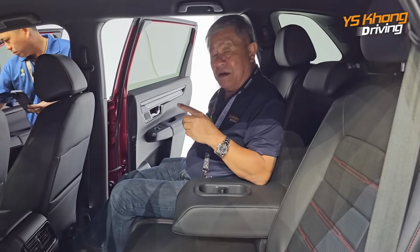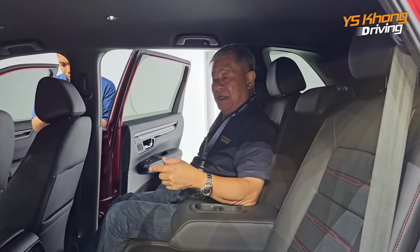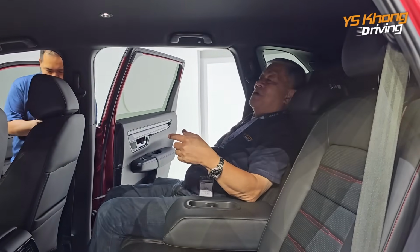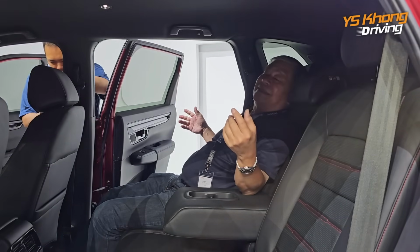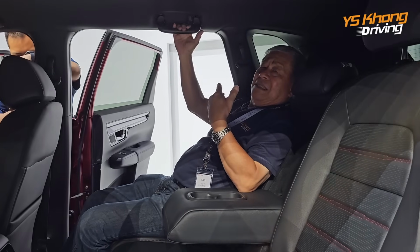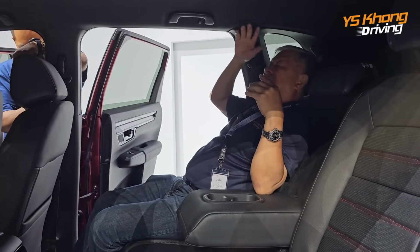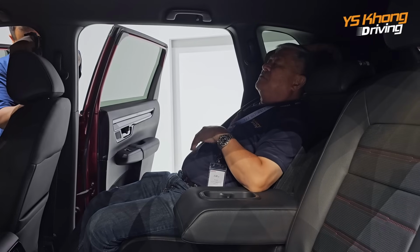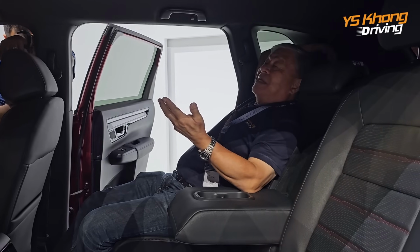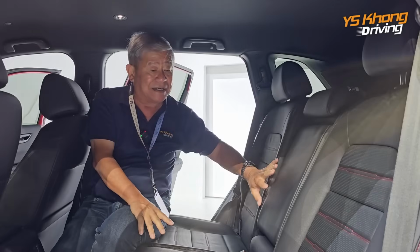And here's another thing. The previous CR-V, you could recline the seat, but not so much. This one has a lot more. This is nice. So this is, I think it's about 12 degrees. I'm not sure, but it is certainly very good for you to relax while somebody else drives. So it's really, really nice. I like this. Look at the rear seats.